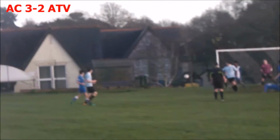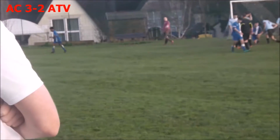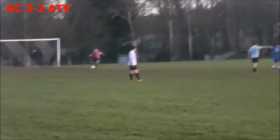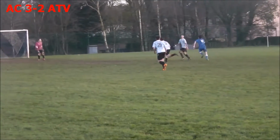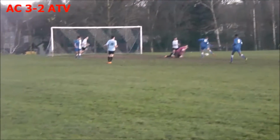Diving header from the Activate man goes wide of Coops' goal, who slows down, lets the Activate player fetch the ball for him, trying to wind down the clock. 3 minutes to go as Coops takes this goal kick up towards Will on halfway. Only gives it to 15. 15 up in the air. Not goalkeeper's territory, not defender's territory. 11 heads. Coops saves. Shot goes in.